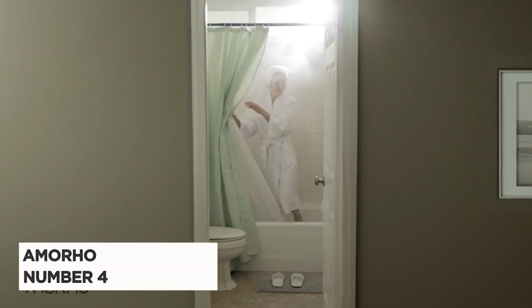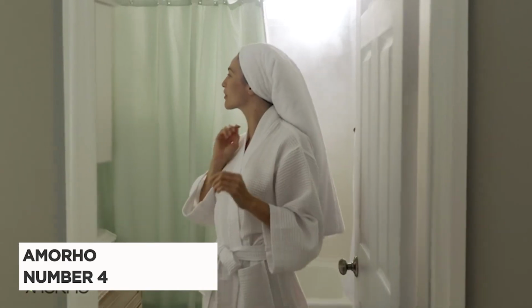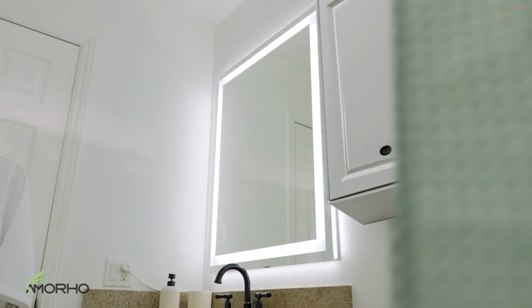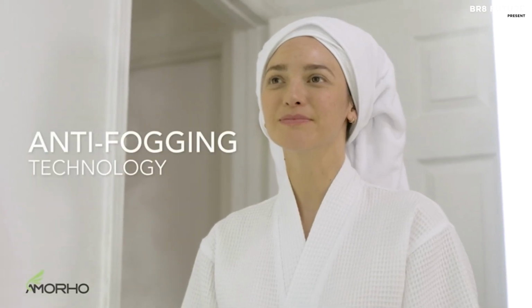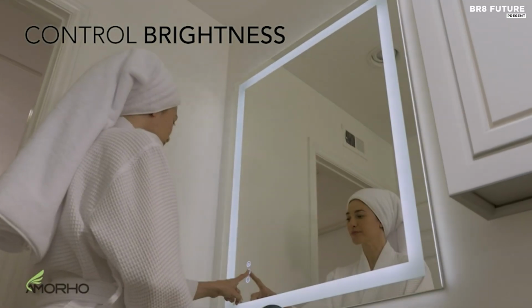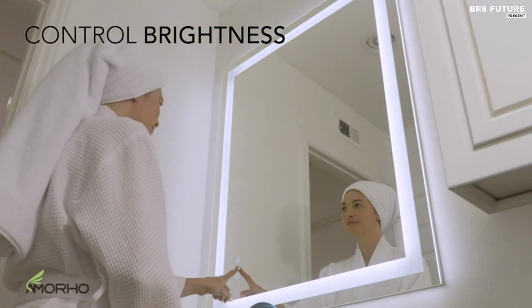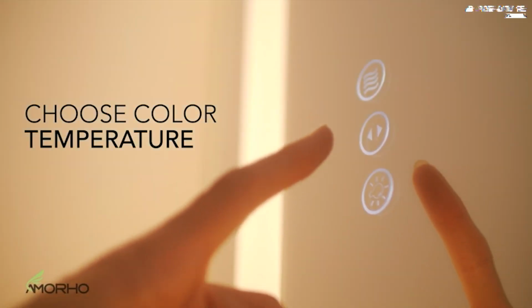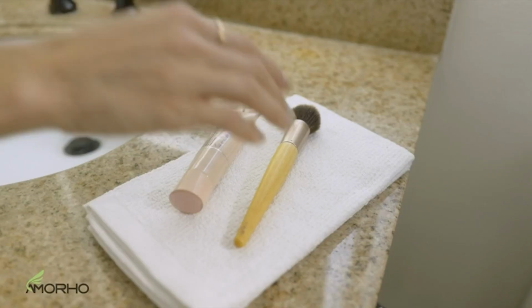The Amorho LED bathroom mirror is a radiant masterpiece that breathes life into your daily rituals. Ranked as the number 4 best smart bathroom mirror, it's not just a mirror, it's an emotion. Imagine your mornings bathed in double the brilliance thanks to its 2 built-in LED strip lights. These lights dance gracefully, casting away shadows and revealing the true beauty within.